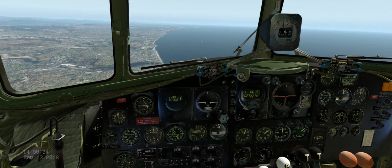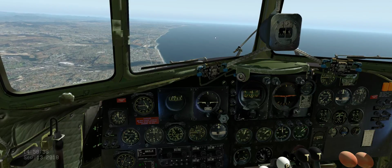Golf Alpha Mike, enter left downwind. Runway 30 right.